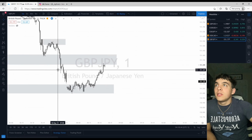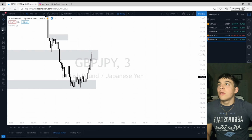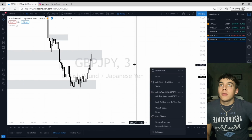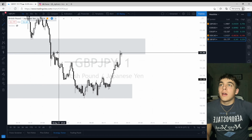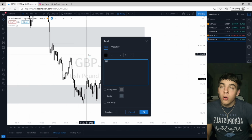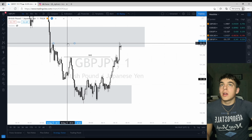Okay, so now we begin to see price come back up right here on the 3 minute. We do see that we have this first break of market structure. Right, we had this break of market structure. Come back down to the 1 minute. We also have more break of structure. Now what you can do is you could put BOS or BMS, very similar. So we have that break of market structure here.